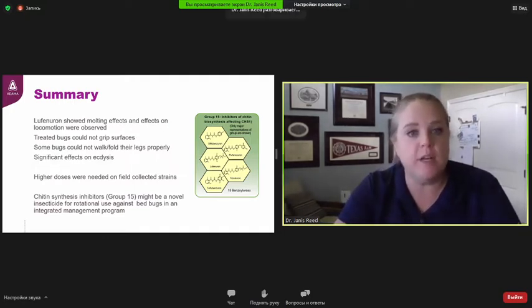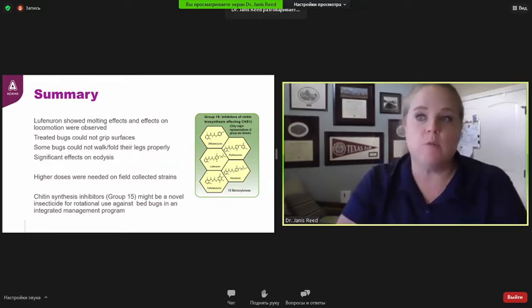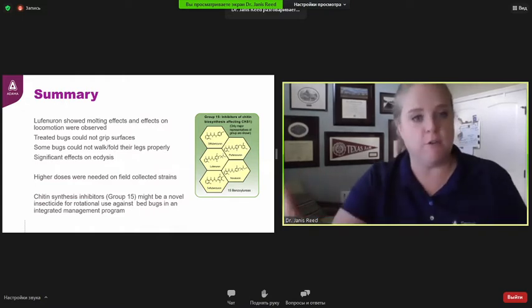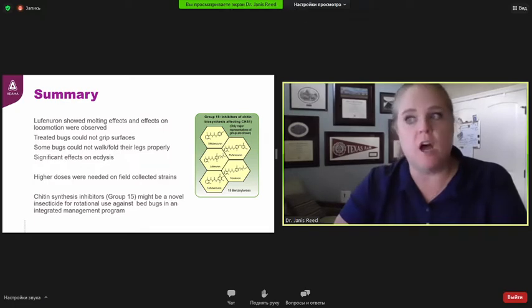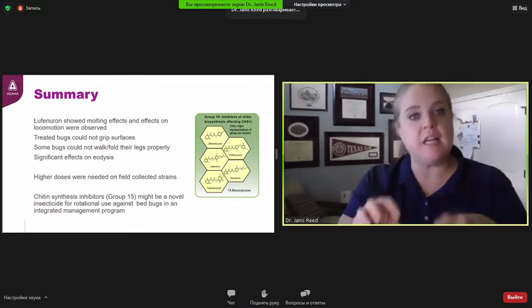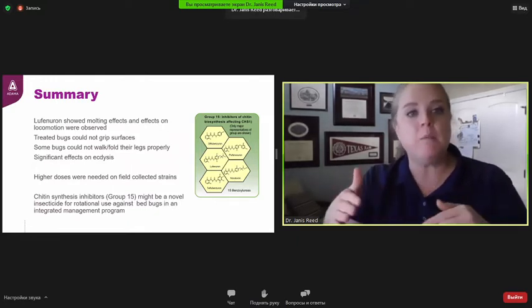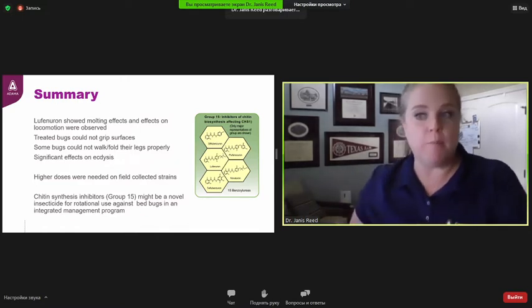And also that treated bugs couldn't grip onto surfaces. Some bugs lost the ability to walk. They couldn't fold their legs up under their body. And there were, as you could see, significant effects on ecdysis, or molting from that fifth instar to the adult. They did need higher doses on field collected strains. And what this really led us to think is perhaps that group 15, the chitin synthesis inhibitors, might be a novel insecticide for us to use against bed bugs in an IPM program.